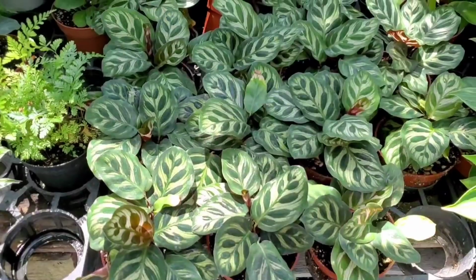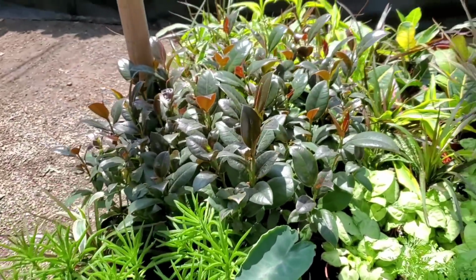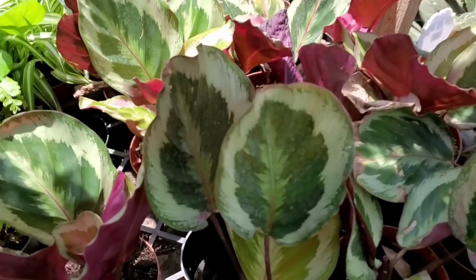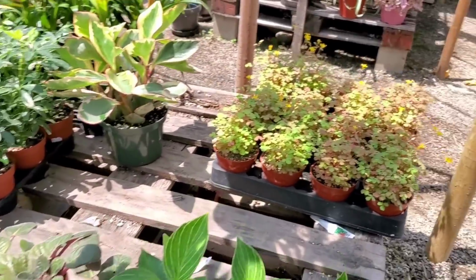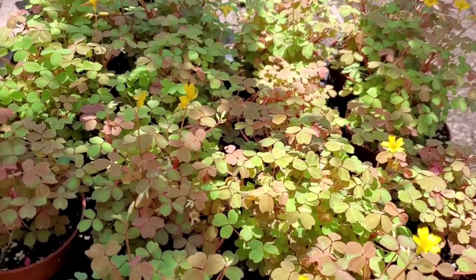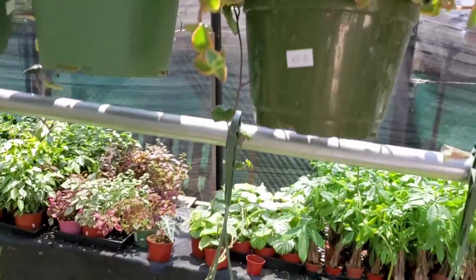So cute. These are the cutest Calathea makoyanas. Got some syngonium. They look like white butterflies. And some medallion Calatheas too. And check this out. This oxalis is so cute. I think this is like the sunset oxalis, or like orange sunset, golden sunset, something along those lines.